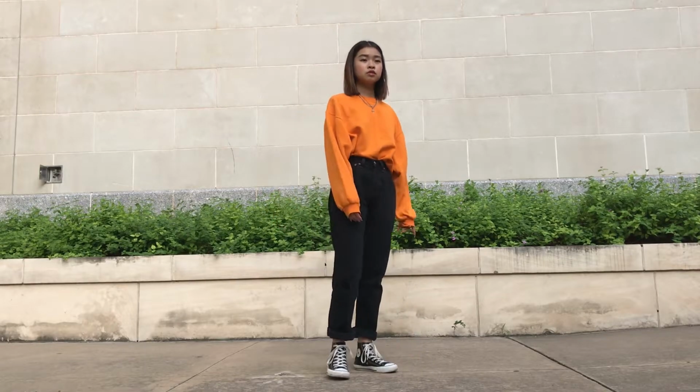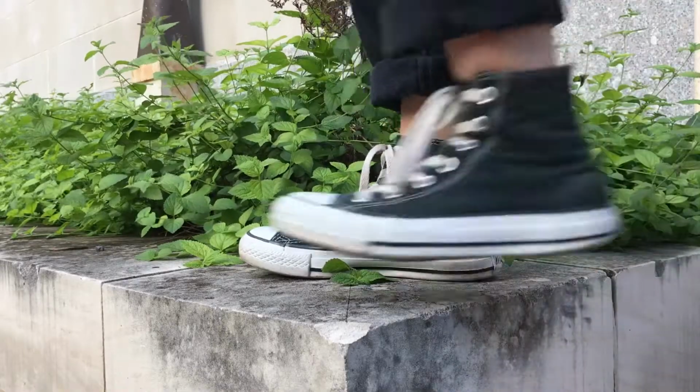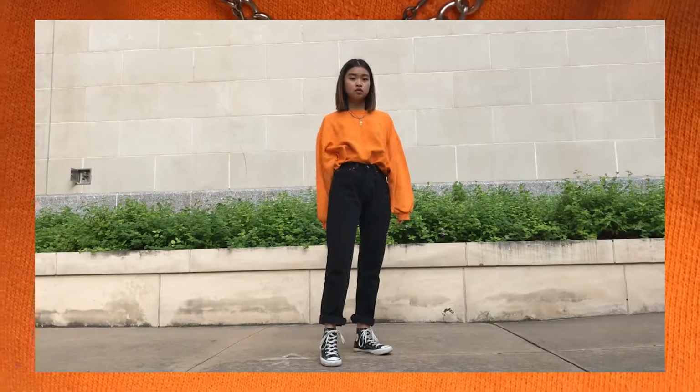I have been loving color for this fall, and I just had to put in this bright orange pullover with some black vintage Levi's and, of course, my Converse.